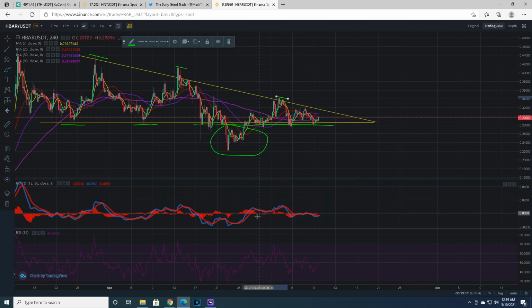Consolidation here on the MACD, you can see that there's been almost no movement for pretty much the entire month of May. I mean, this is back to May 1st here, and there's been almost no movement. A little bit of an up spike here to get to this resistance level, but nothing really there.